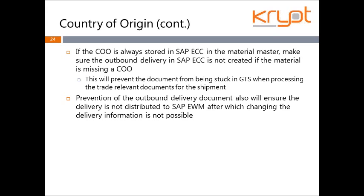So in case where it's only a single COO and it's stored in ECC in the material master, we would first like to make sure that the outbound delivery is not even created in ECC if the country of origin is missing. The goal behind this was, as I mentioned before, we want to be in a position in the warehouse when we print the trade documents that we are not blocked for any reason towards the last step of a shipment processing. So we do not want to pack products and take it all the way to the end of the floor and just before you PGI or something like that, you don't want to be blocked because you're missing a country of origin.